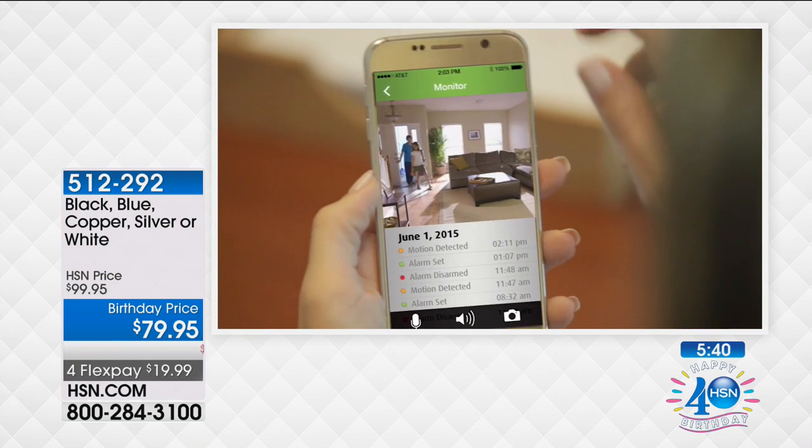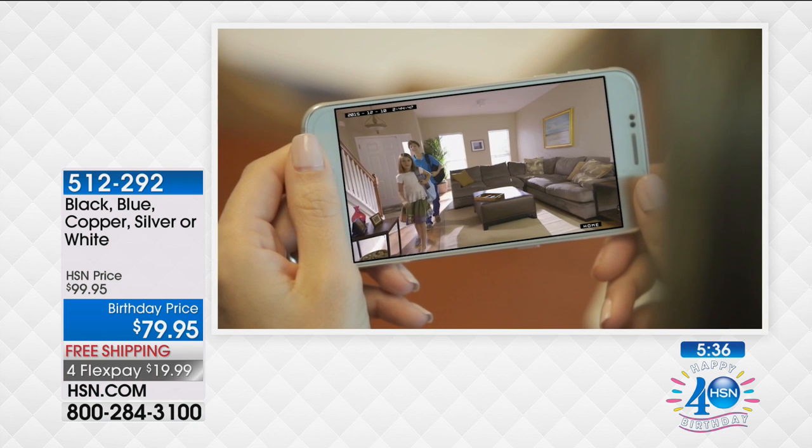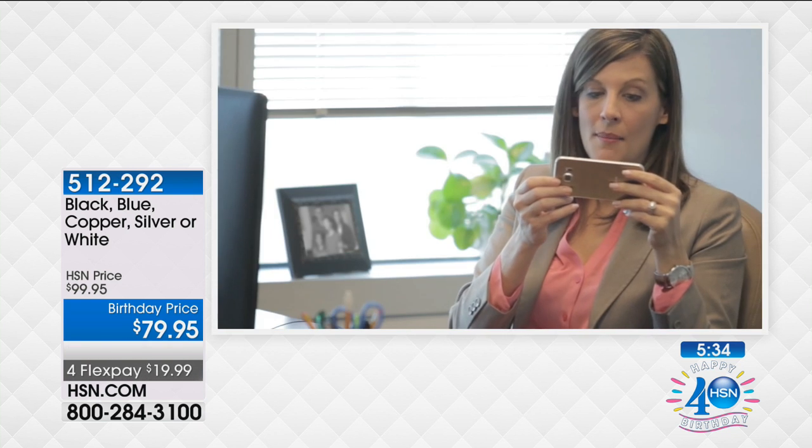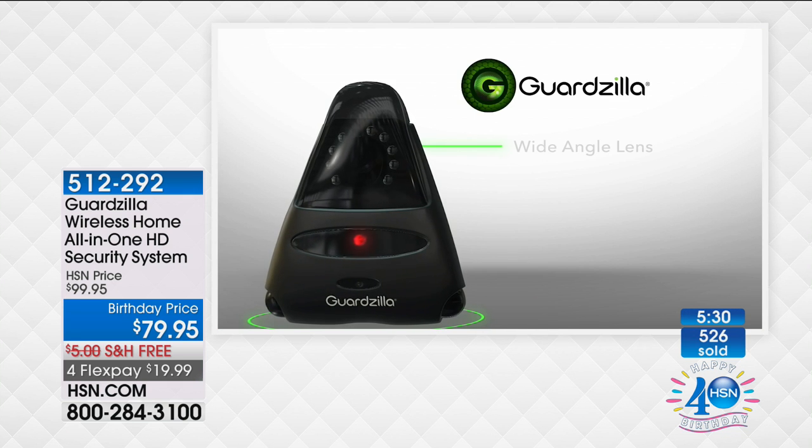You plug it into a standard outlet. Exactly. You plug it in, you download the app, which is right there. Again, you can monitor your kids, your pets, the aging parent, 24 hours a day with no fees.